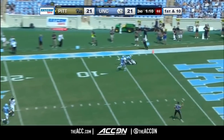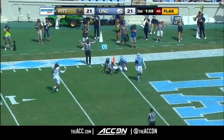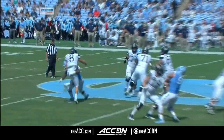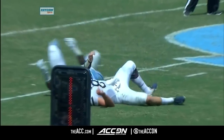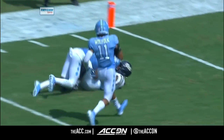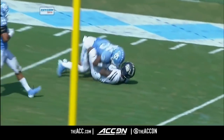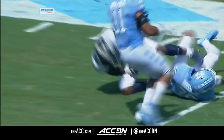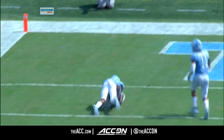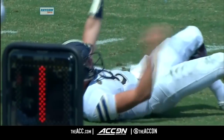Deep ball, Pickett inside the 5. Flag is out. Taysir Mack was down there. That penalty's declined. Results of the play is a catch and a first down. Takes a big hit, but you see Ross in position, but a good job of tracking the football by Mack. Ball slipped down between his legs. He was able to hold on with Ross raking at the football. That's just tremendous concentration by Taysir Mack.